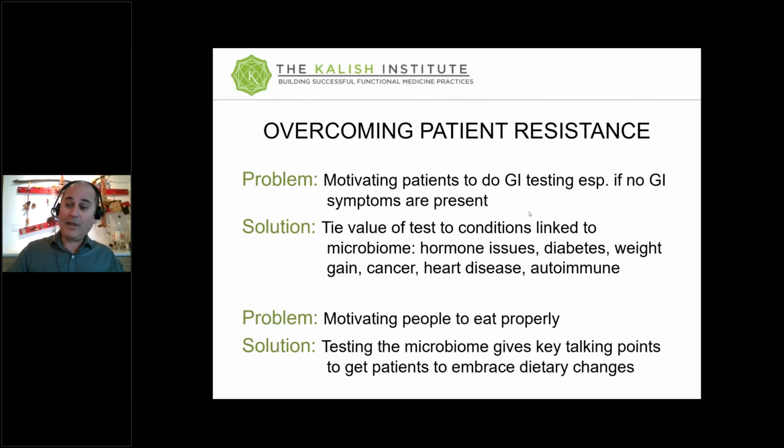If you're trying to get someone to do a stool test and they have a digestive tract problem, that's usually relatively easy. You can say, you have a digestive problem, I want to run a digestive test. People can get their minds around that, right? If you have a patient that has cardiovascular disease, or they're obese, or they have an autoimmune illness, or they have something that doesn't directly feel to them like it's a gut problem, then it can be really hard to get people to be convinced to do a test.